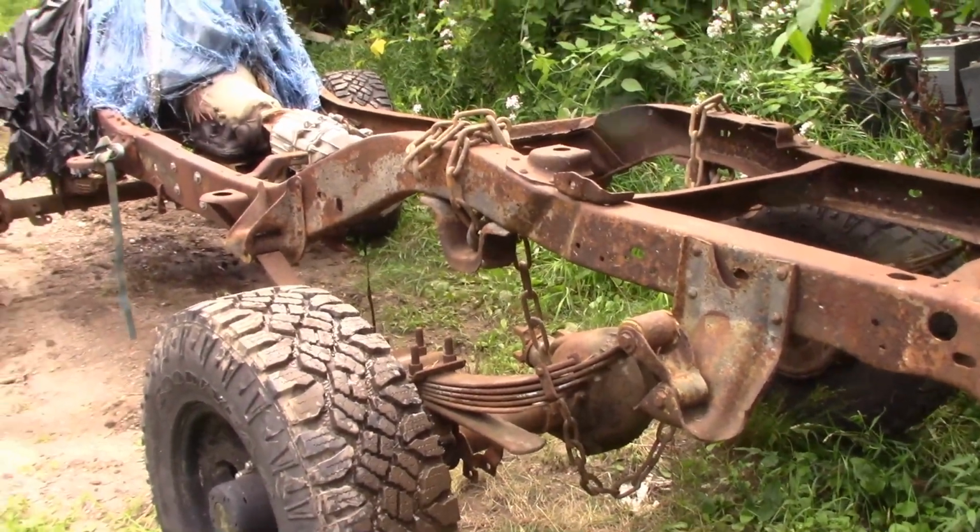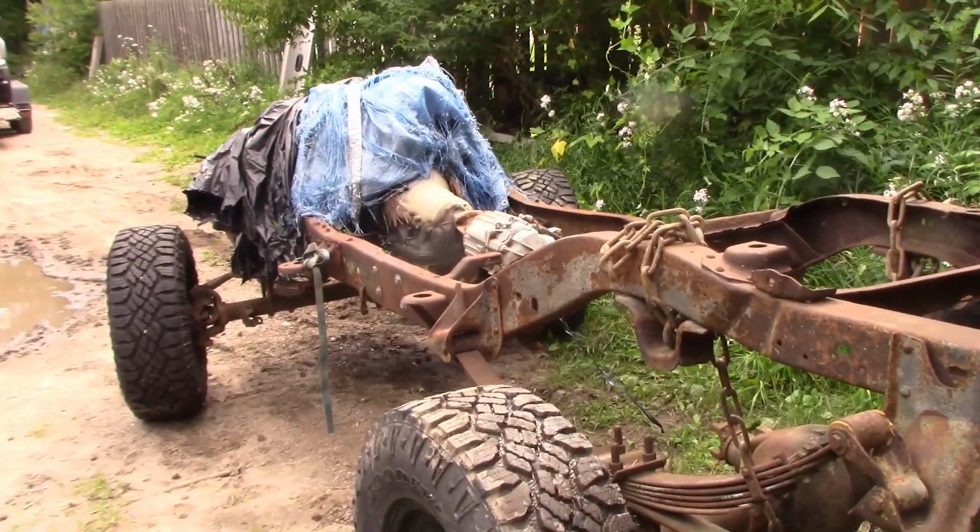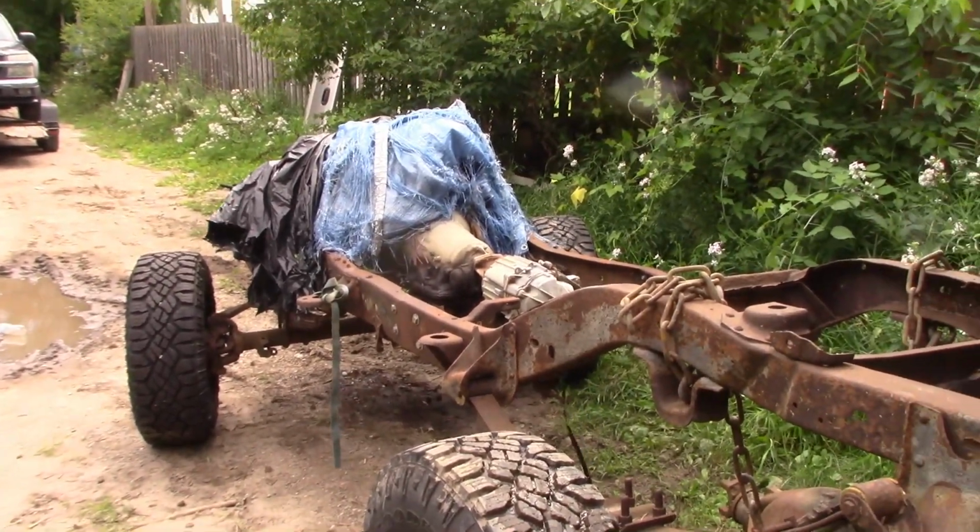So we're just going to keep gathering parts. When I get the next piece, which is the engine I want to run, I'll definitely let you guys know. It's not what you guys are thinking, though.